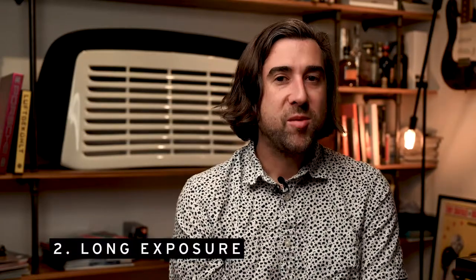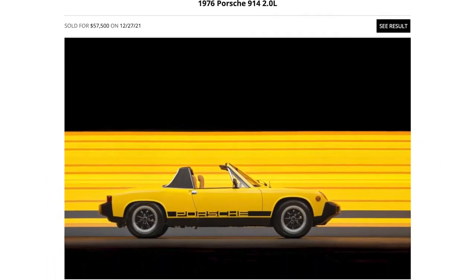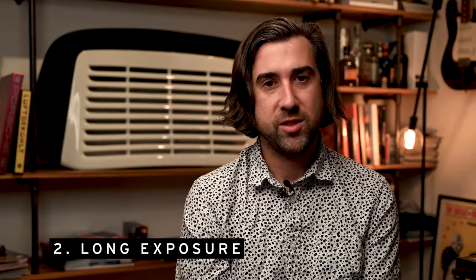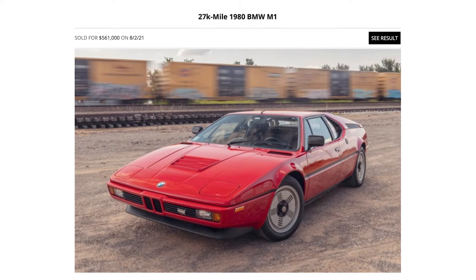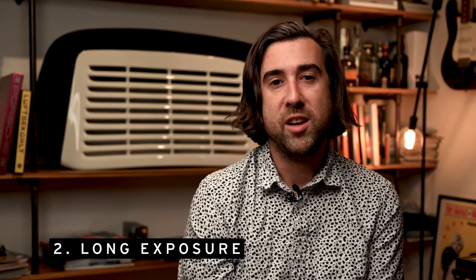The second one is long exposure. There are some sellers on BaT doing really cool stuff with light painting, which absolutely counts for this, but I'm more interested in the daytime long exposures. This BMW M1 listing caught my eye. It's probably just a half a second exposure, but the movement of that train grabbed my attention and made this auction more interesting and more dynamic.